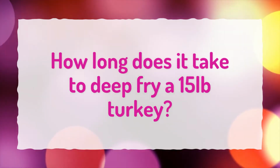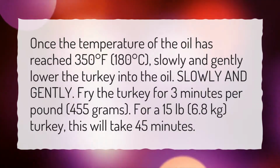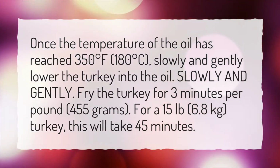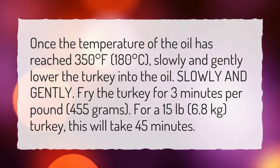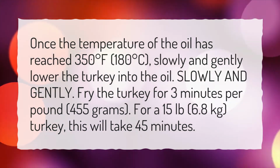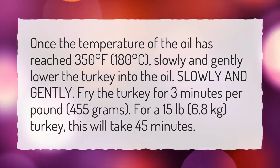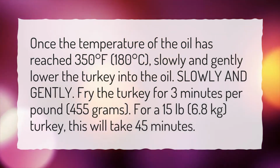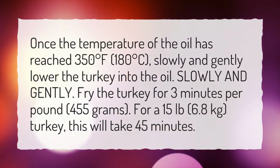How long does it take to deep fry a 15-pound turkey? Once the temperature of the oil has reached 350 degrees Fahrenheit, 180 degrees Celsius, slowly and gently lower the turkey into the oil. Slowly and gently, fry the turkey for 3 minutes per pound, 455 grams. For a 15-pound, 6.8 kilograms, turkey, this will take 45 minutes.